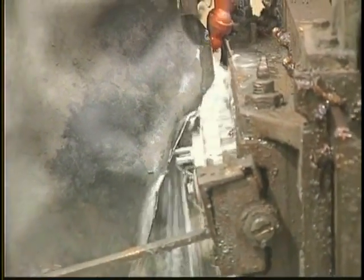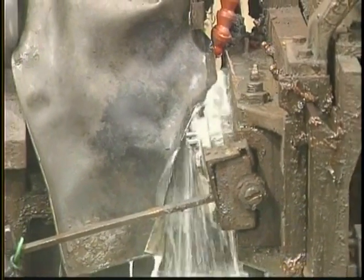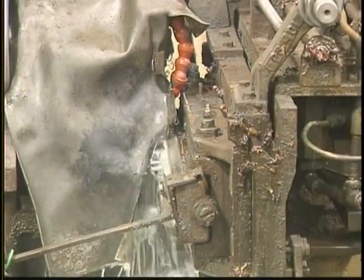Water, that's keeping that operation cool? That's what it's doing. It comes out of a small tank that we have below here.